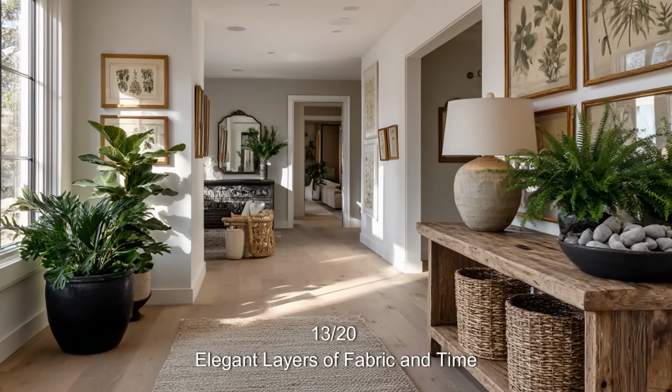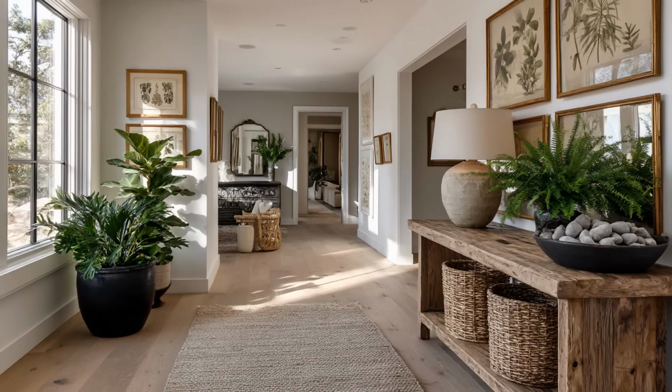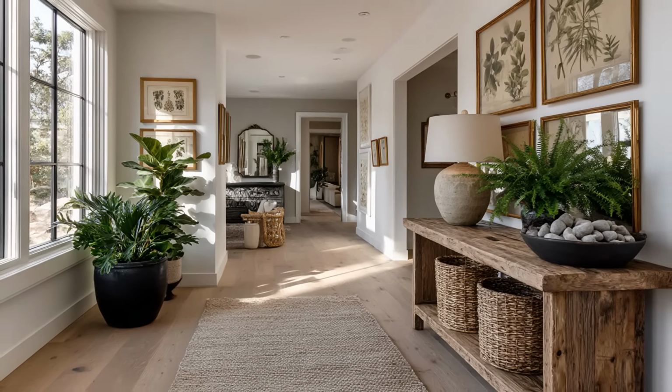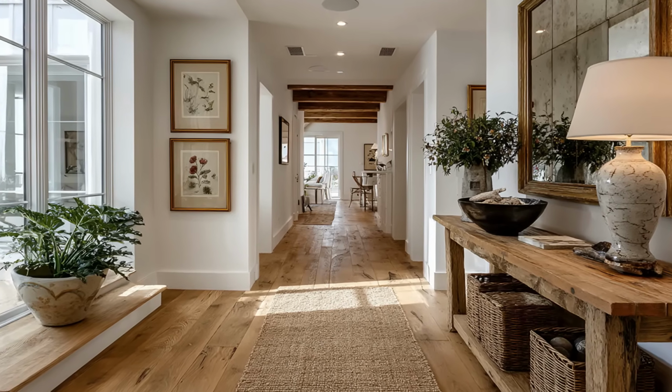The hallway carries the theme forward with vintage botanical prints, narrow console tables, and woven runners that soften the walk. West Elm's secret? Layers of texture and tone, always leaning into warm neutrals and natural materials. Even transitional spaces deserve a touch of story.